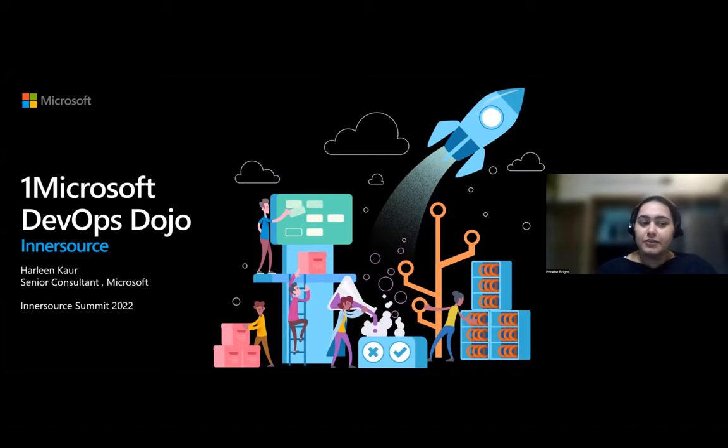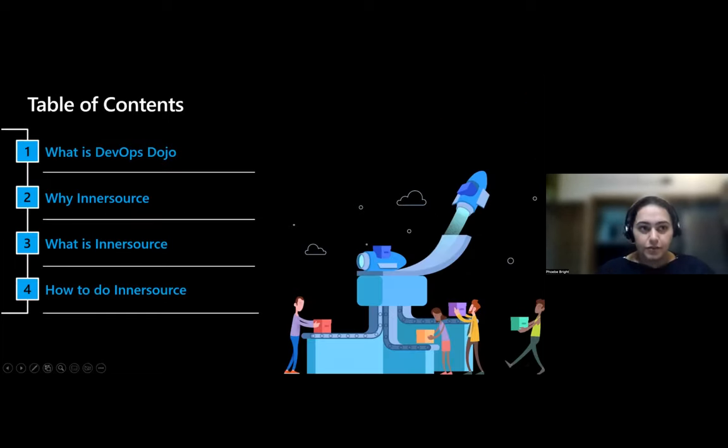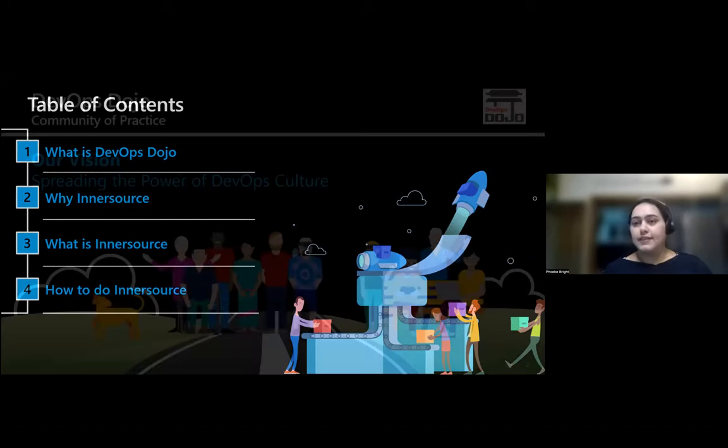And so I'm Harleen Kaur, a senior consultant with Microsoft and an InnerSource practitioner. So today I'll be talking to you about the DevOps Dojo case study on InnerSource. For the scope of this session, I have a table of contents. I'll be walking you through what is DevOps Dojo, why we had to think about InnerSource, what InnerSource means to us, and how and with what we do the InnerSource. Okay, so let's get started.